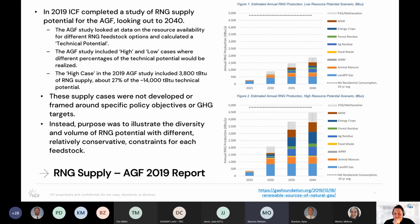I think the key point around this AGF work was these supply cases were not developed or framed around specific policy objectives or GHG targets. It was more just a national look at here's the amount of supply out there, and here's how the numbers fall out if you apply these different constraints. If we captured X percent of animal manure, here's how much RNG you could get from the animal manure.